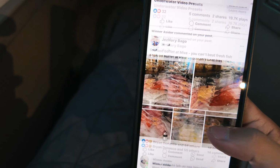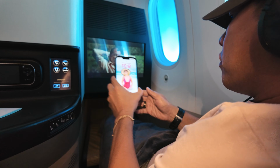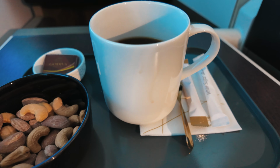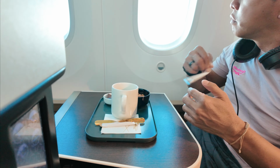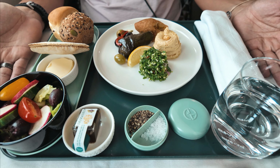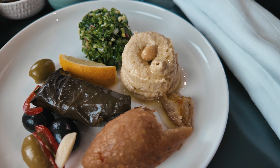I kept watching the movie while waiting for the cabin crew to start serving food. I got my tray table ready. They just handed me coffee, some nuts, and a small piece of chocolate. A few minutes later, the appetizer was served. There's salad, dinner rolls, and the Arabic meze.